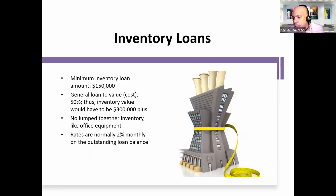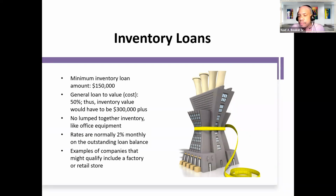You've got inventory loans, all right? I'm not going to go through all the details, but you need to have, I thought it was 100,000, but now they've got 150,000 minimum inventory amount. Well, that's the loan amount, okay? But you need at least $100,000 in inventory, all right?